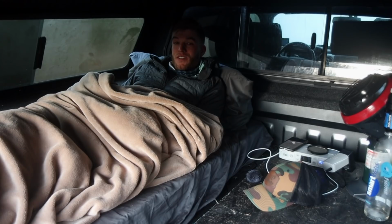Slept fantastic on this 4-inch mattress last night. Pretty happy with the sleeping setup now, especially with these two pillows. It's a lot easier to lean back.